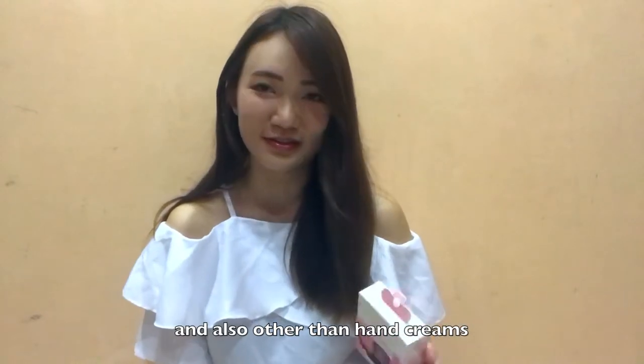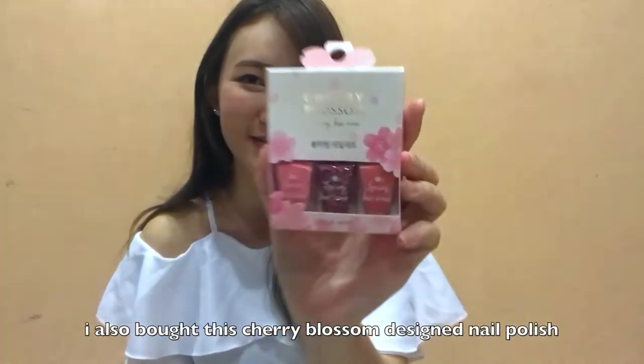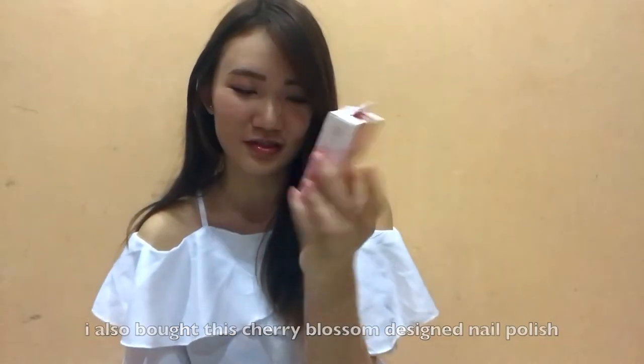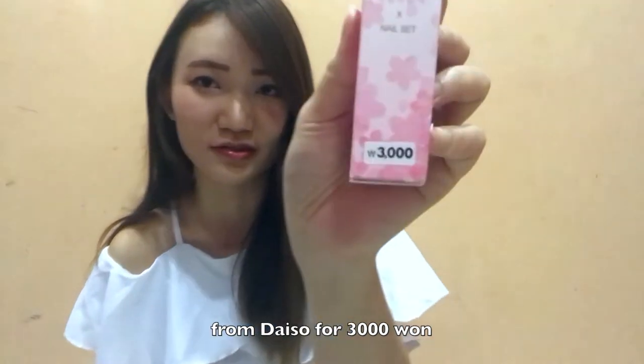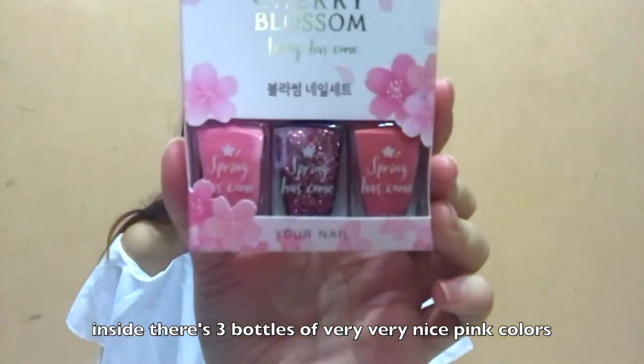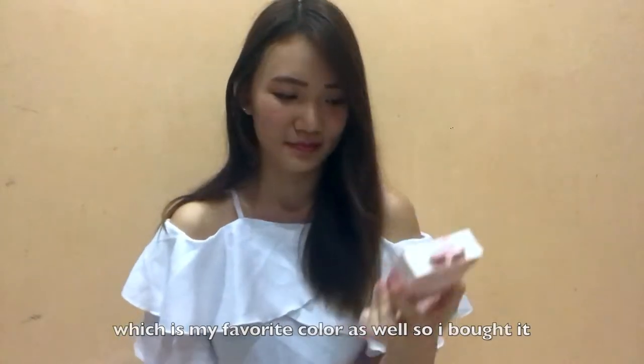And also, other than the hand creams, I also bought this cherry blossom designed nail polish from Daiso for 3,000 won. So yeah, inside there's three bottles of very nice pink color, which is my favorite color as well, so I bought it.